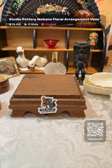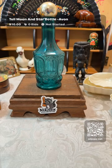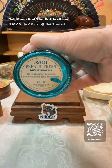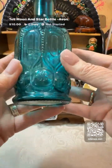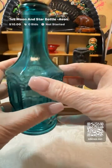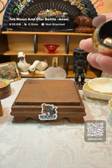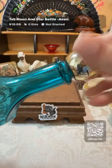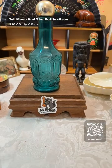And if you collect Moon and Star, this was made for Avon. I don't know why it says tell. It should say tall Moon and Star perfume bottle. It does have its original Avon, but it is definitely made. I don't know if it was made by L.E. Smith, but it is the Moon and Star pattern in teal. And it has its original cap. I think it wasn't perfume, it was bubble bath or mouthwash, it says. So not necessarily perfume, but could be used as that. Just beautiful. Hi, Mel. And it's starting at 10 and it's running.